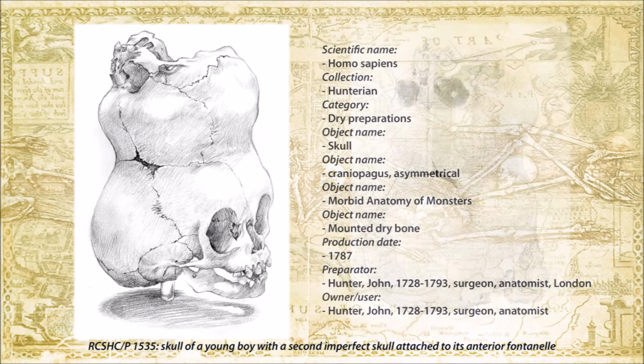Scientifically, this is a fascinating specimen. It is the first known documented case of Craniopagus parasiticus, where a parasitic twin head with an undeveloped body is attached to the head of a developing twin. Fewer than a dozen cases have been documented, and fewer still surviving birth. In two modern cases, where a separation was attempted, both died of brain infection.